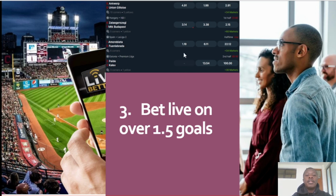You can either bet on the other team winning at a high odd, or a draw of 3.54. But if you look at this game here, the odd is 2.15 because this team is up, but it's playing away from home. So during live bets, it's one of the strategies you can use.